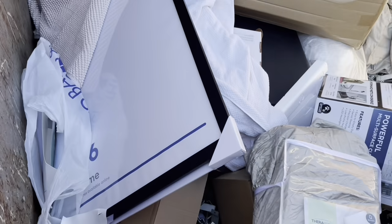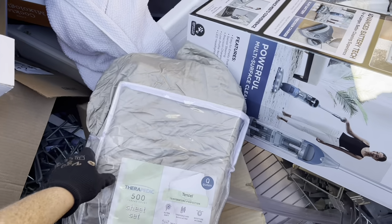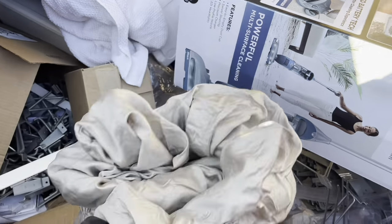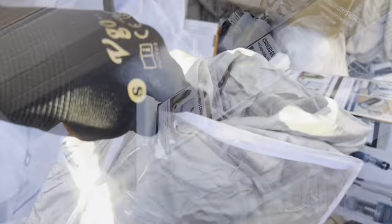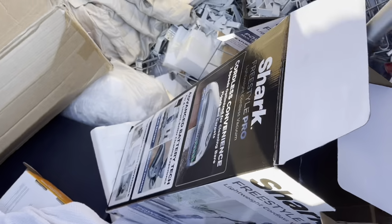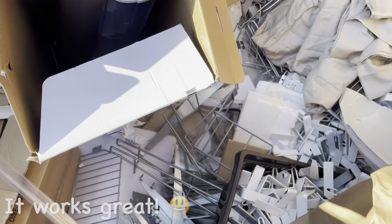See what Bed Bath & Beyond has. Oh, wow. Score. It's a sheet set. It's a shark freestyle print. Oh my goodness. Lightweight cordless bathroom.